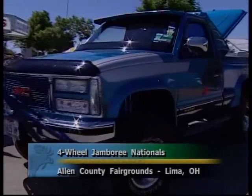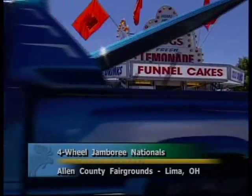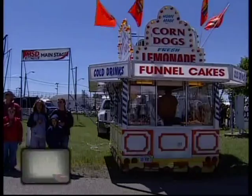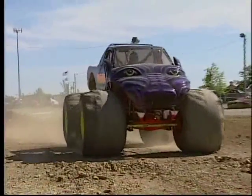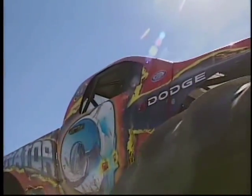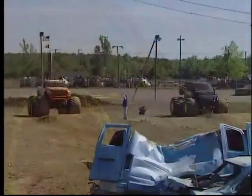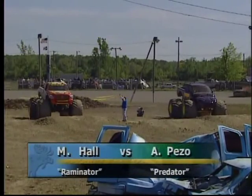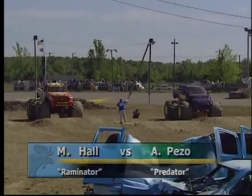We'll be back. Back at the four-wheel Jamboree Nationals, lots of gorgeous trucks on the grounds. Welcome one and all, but right now, it's finals time, and here comes your points leader. This is Allen Pezo. He's driving the Predator, and he'll be up against Mark Hall in the Raminator, that great big Dodge with that Panther body. Both of them with big Hemi engines. Mark Hall will be in the near lane, Pezo in the far lane. And I don't care, Rick, if you are the points leader.